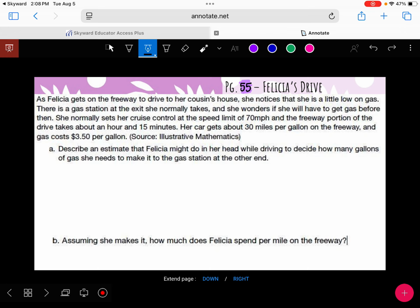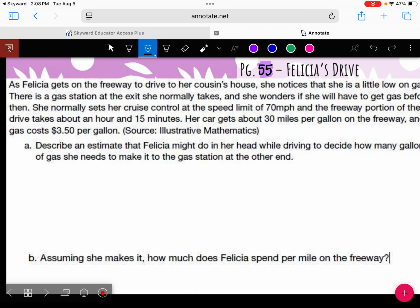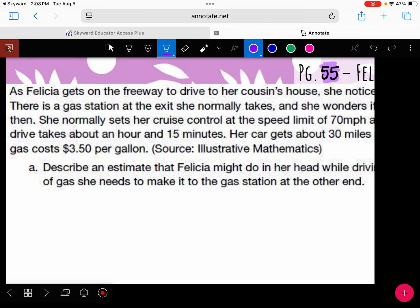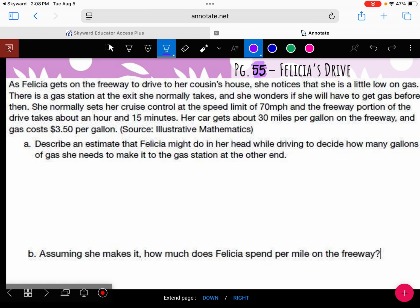All right. So Felicia's driving and she wants to know if she's got enough gas and how much it's going to cost to get back home. So we got to figure out how far she's going so we can figure out if she's got enough gas. So what can we do? What do we know? We know gas costs $3.50 per gallon. We don't really need it for this part of what we're talking about, but that is good information to know.